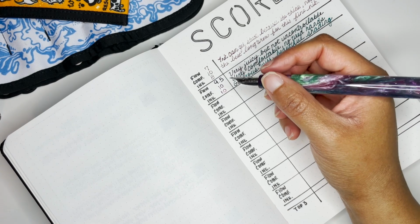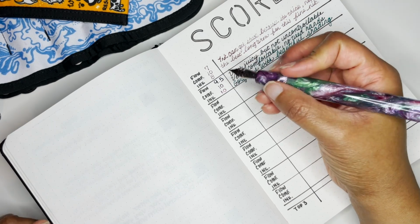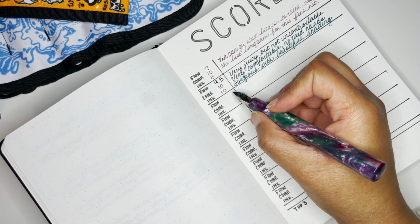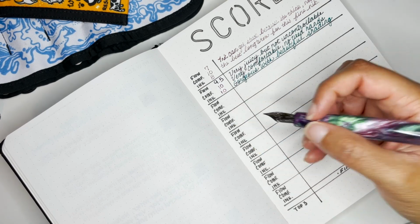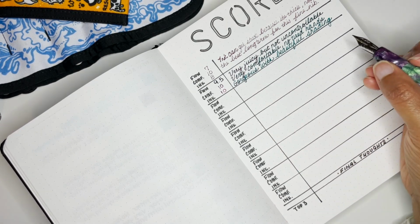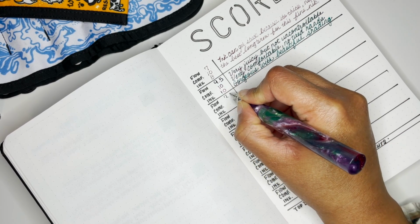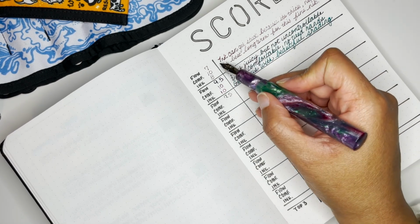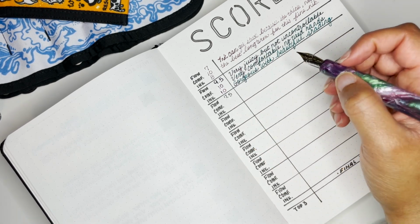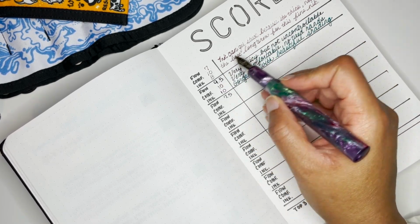For flow, it's not very flowy, and actually I've had to kind of start it up after some time. You know, when you're writing and you stop to think, and then you start back up again, it's not as juicy as when you were writing consistently throughout your sentences. So I'm giving this a 7.5. It did better than this ink, but it still needed some help. And you can see it's writing right away, whereas this one didn't write right away.